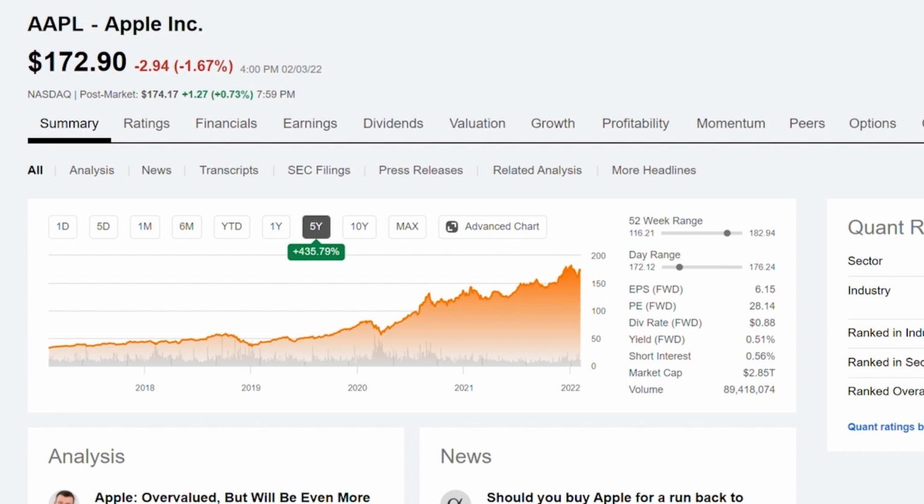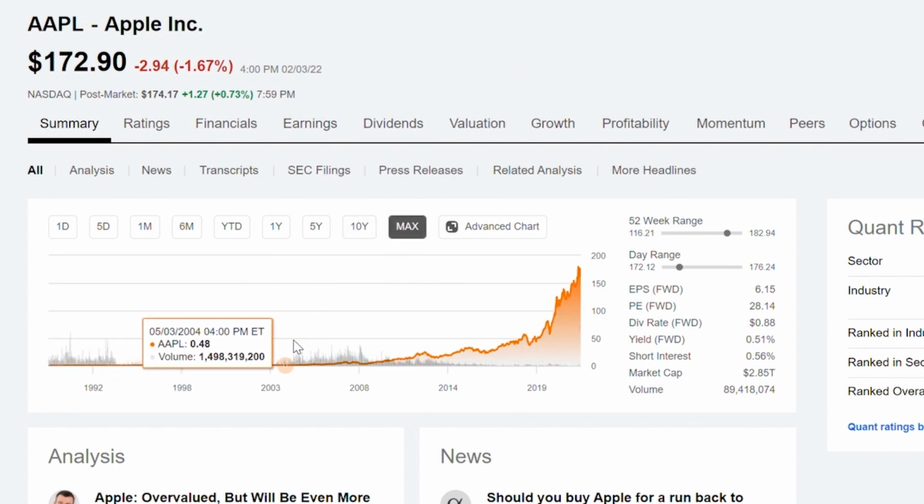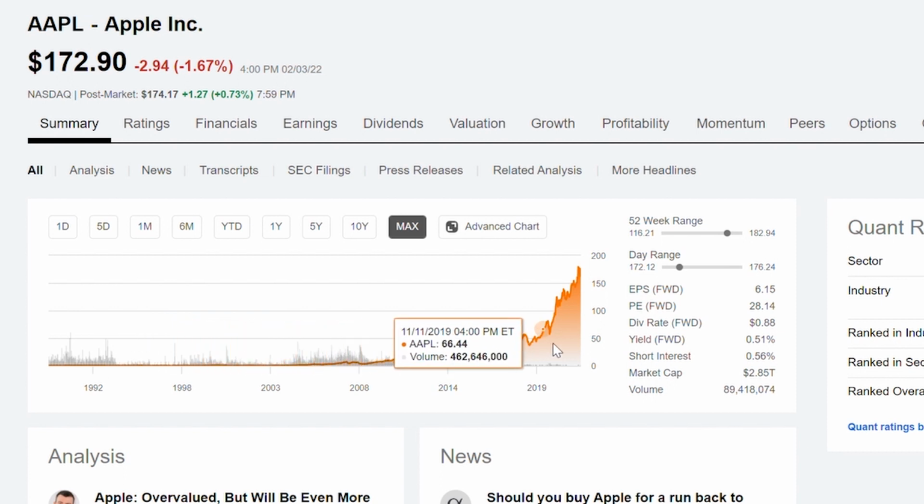Even though selling a covered call, you don't get all the tax benefits of regular dividends, it is a form of cash flow and I will use that profit to buy more of this stock. But with all that said, in the last 10 years, the stock is up 953%. It's just constantly going up. Look at this chart for the max, the history of the company.